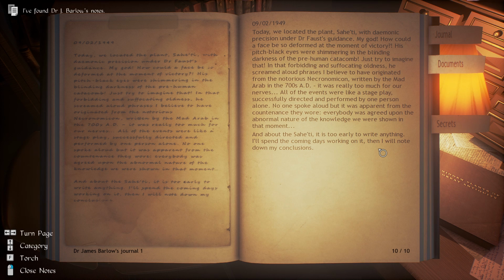Today we located the plant Saheti with demonic precision on Dr. Faust's guide. My god! How could a face be so deformed at the moment of victory? His pitch black eyes were shimmering in the blinding darkness of the pre-human catacomb. Just try to imagine that! In that forbidding and suffocating oldness, he screamed aloud phrases I believe to have originated from the notorious Necronomicon, written by the mad Arab in the 700s AD. It really was too much for our nerves. All of the events were like a stage play, successfully directed and performed by one person alone. No one spoke aloud, but it was apparent from the countenance they wore. Everybody was agreed upon the abnormal nature of the knowledge we were shown in that moment. And about the Saheti, it is too early to write anything. I will spend the coming days working on it. Then I will note down my conclusions.